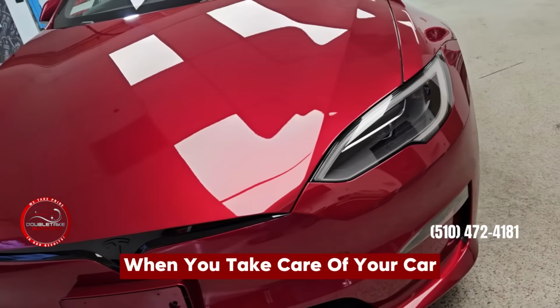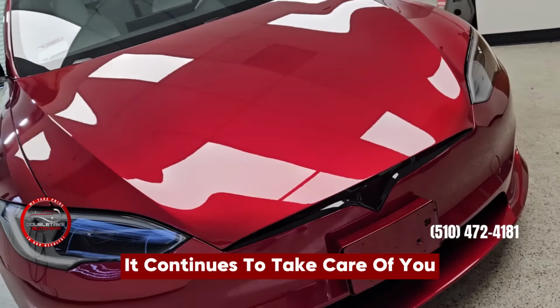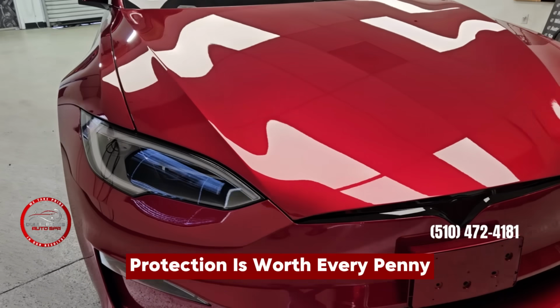When you take care of your car, it continues to take care of you. Protection is worth every penny.